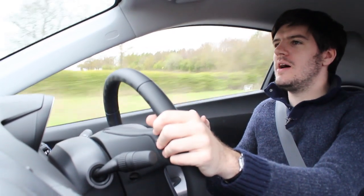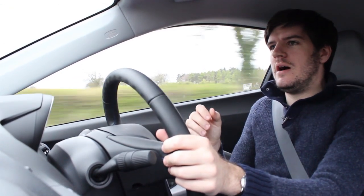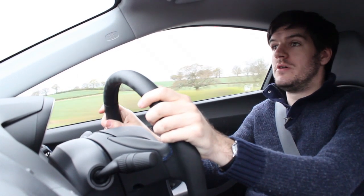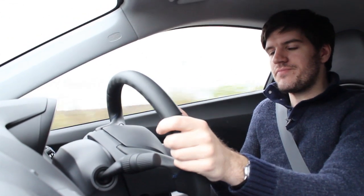With the dash, there's a lot going on, but once you're used to it, you don't really have to make reference to it that much. Basically, on the left hand side we've got the battery indicator, which tells you how much battery power you've got, and there's a charge and assist feature as well. And when it goes into the green area, that's when it's charging the battery and it's not using any of the battery's power.